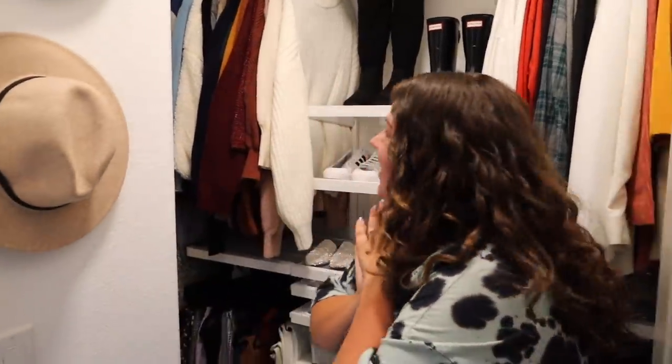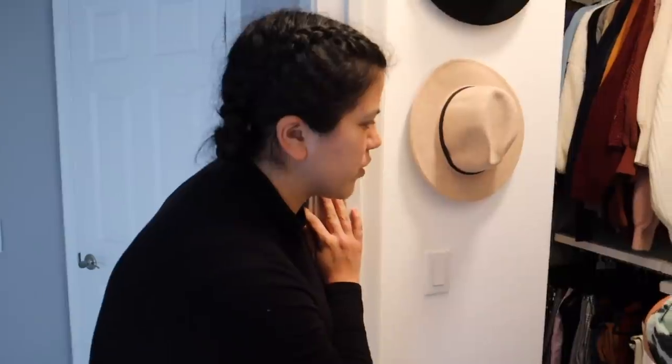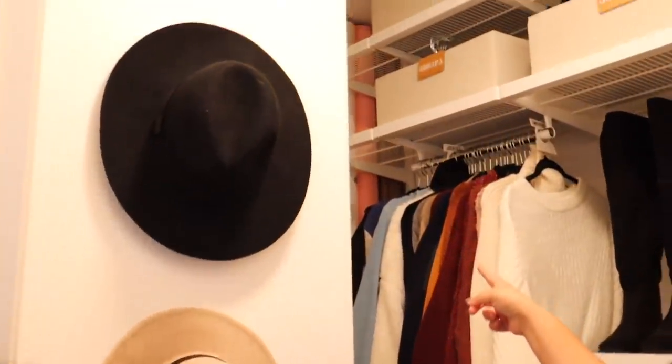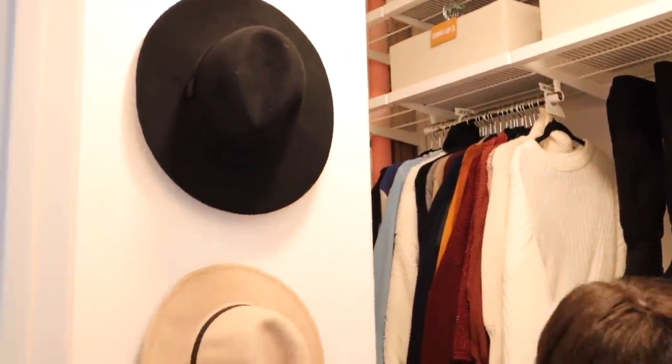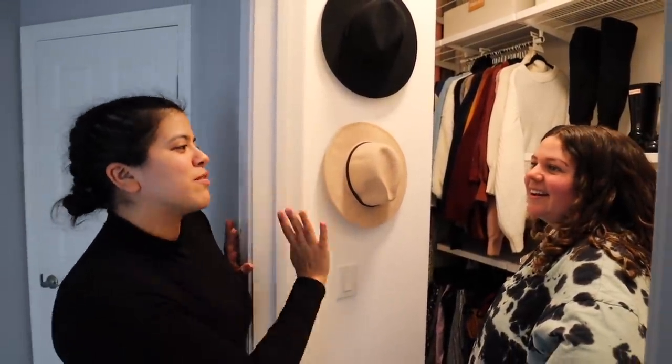Wow. I have a few hangers on the way. Those are being special ordered and shipped here, so you'll just swap them in. And the paper rolls in the back. Oh my gosh, honestly, my favorite part of this whole project. I was making sure, I'm like, I hope there's enough room. There should be for them to perfectly slide.